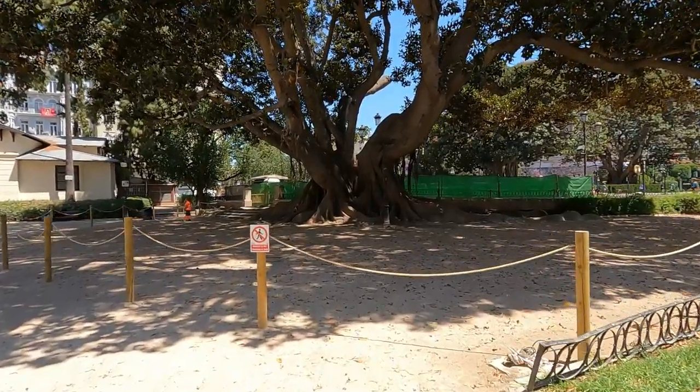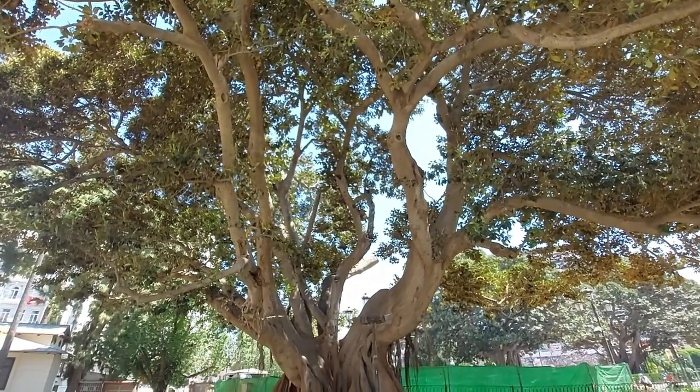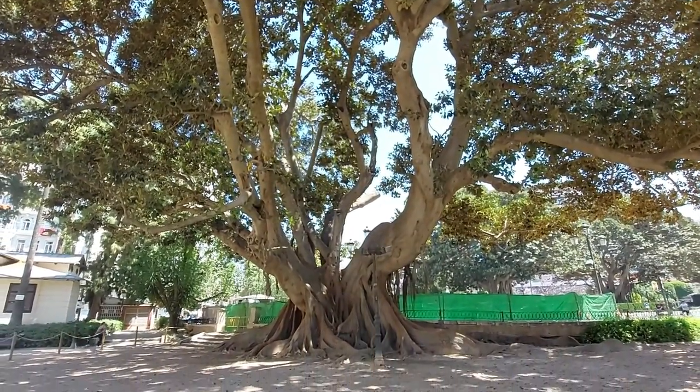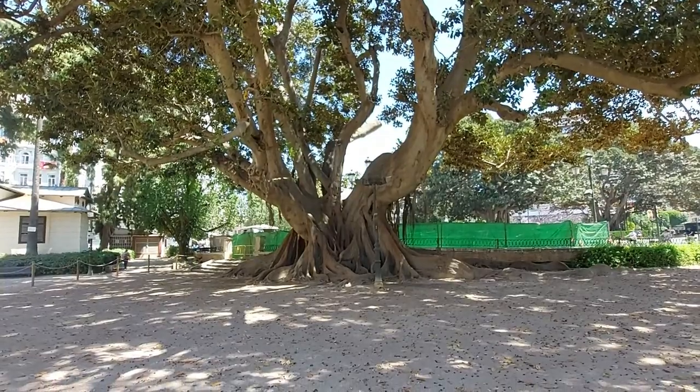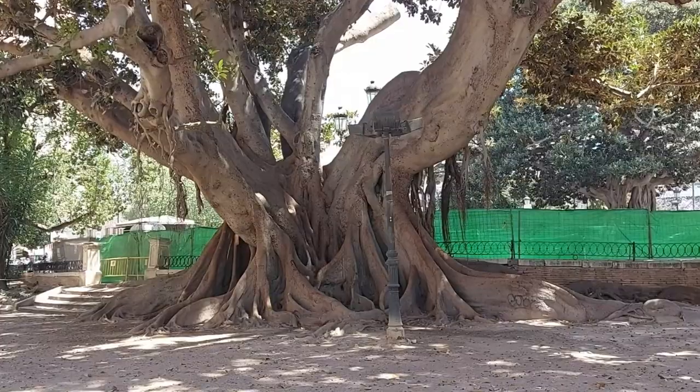And up ahead here, there's an incredible tree. I haven't seen a tree with a tree trunk like this for a very long while. This must be hundreds of years old. Just amazing that trees like that have survived in an urban environment. Really is lovely, it really is. I keep saying lovely, but it is. It's beautiful here. But now let's walk on and see what else I can discover here in Valencia.